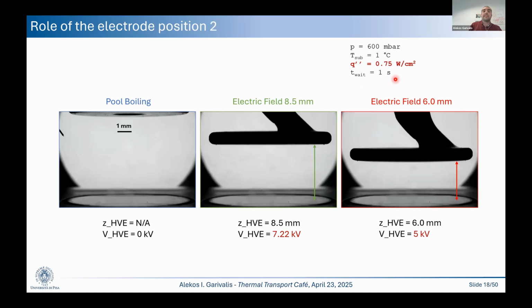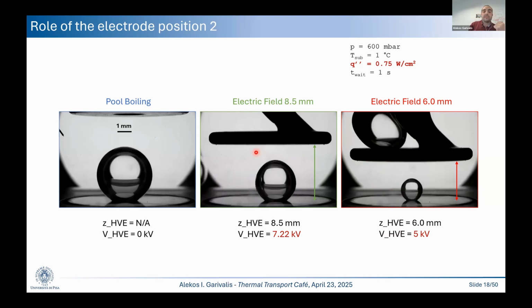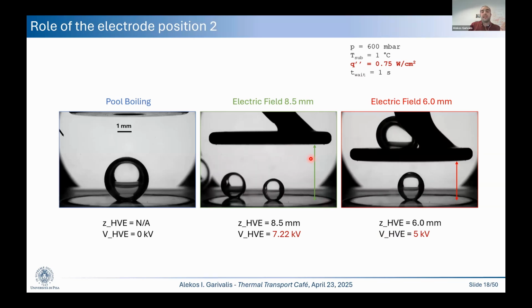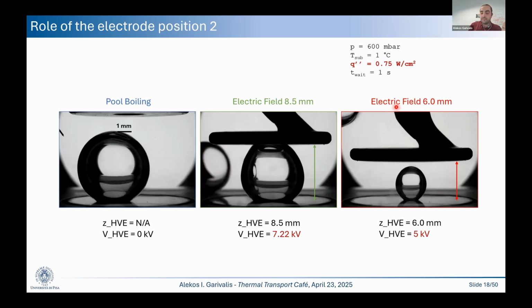In this movie, the conditions are the same, except that we are increasing the heat flux a bit. Now it's 0.75 watts per square centimeter. And we see that again, with the electrode at 6 millimeters, there is detachment. With the electrode at 8.5 millimeters, there is no detachment, and you see that this last bubble tries to get inside the electrode hole, but it is stuck due to its high volume.